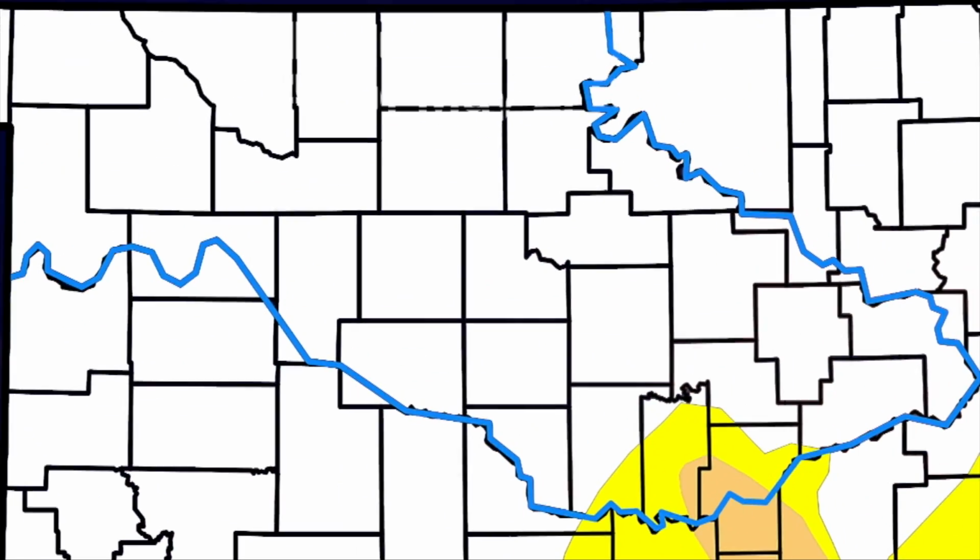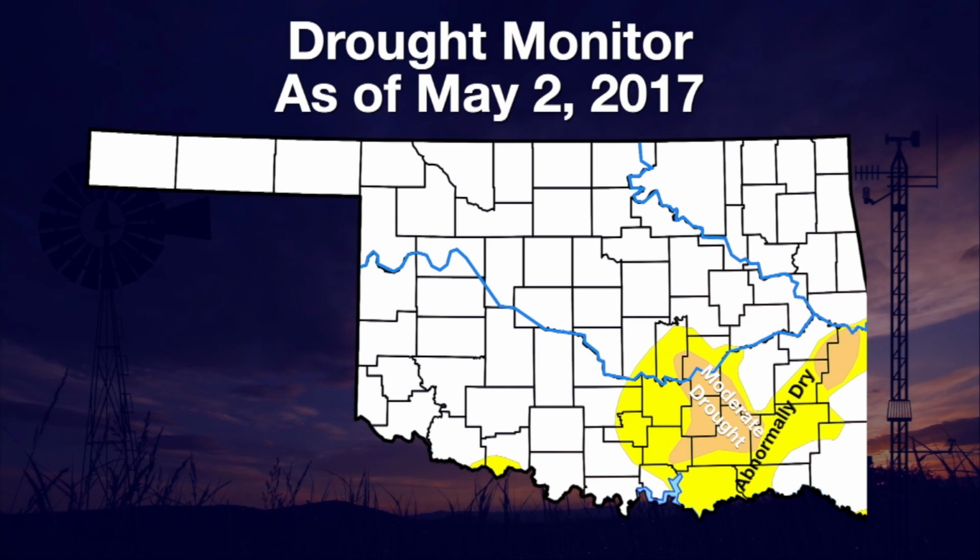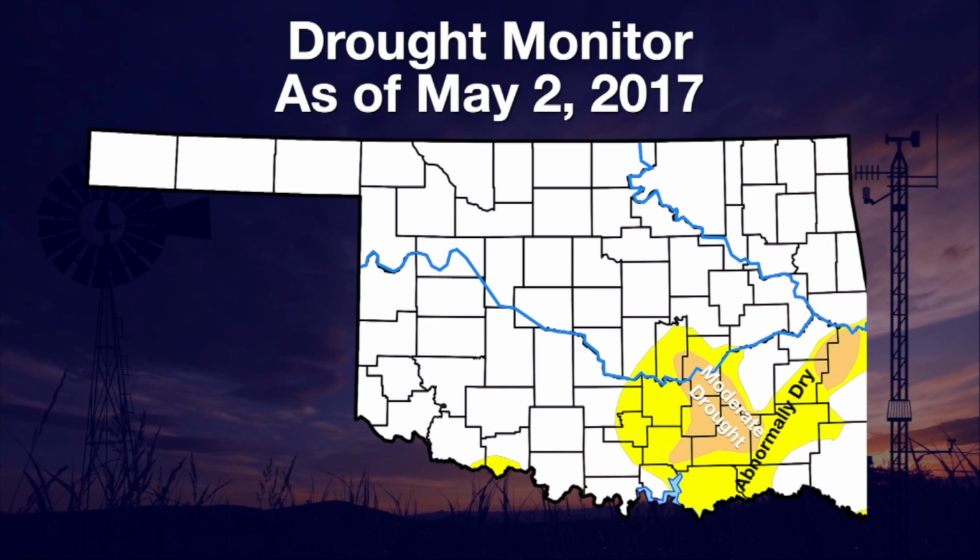See what we have. Well, I've been promising a drought-free map, but unfortunately, Mother Nature just didn't cooperate. We still have a tiny bit of moderate drought down in southeastern, south central Oklahoma, and a little bit of abnormally dry conditions around there, and a little dab over in east central Oklahoma. Hopefully we can get rid of that.